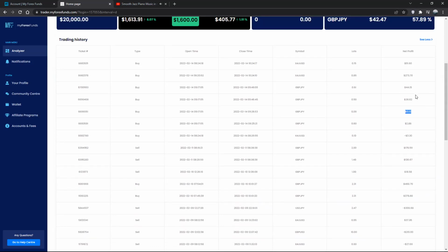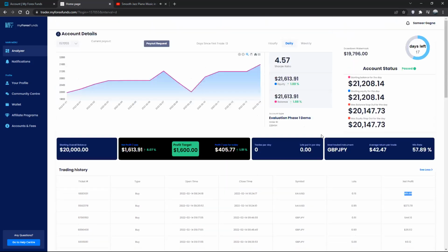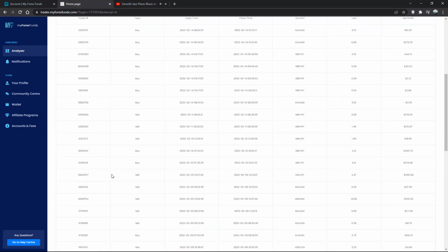Small wins, as you can see, 36. These were the combined positions. I opened these positions in split. I didn't put it in as one whole position, so I was opening it 70%, then 30%, like that. All right. So as you can see here, $273. So pretty much passed it in 13 days. Pretty good journey so far.